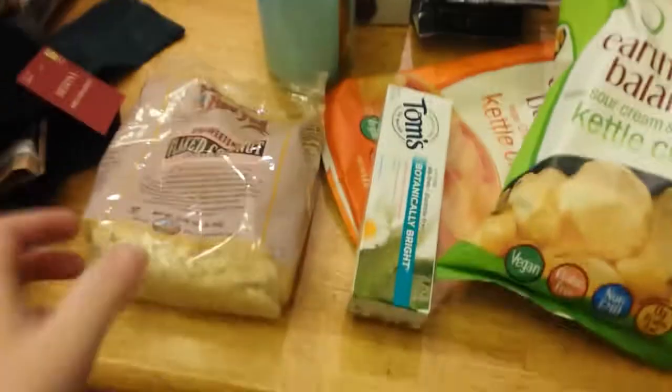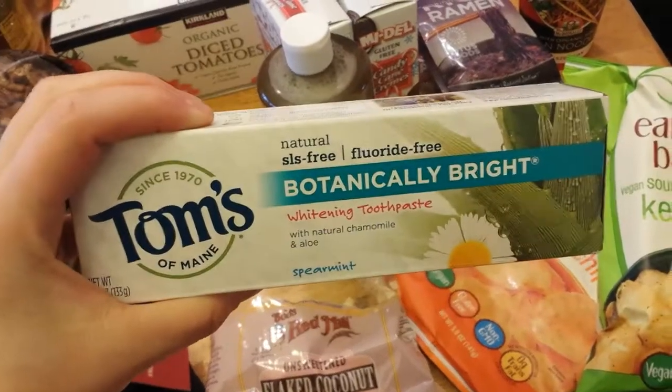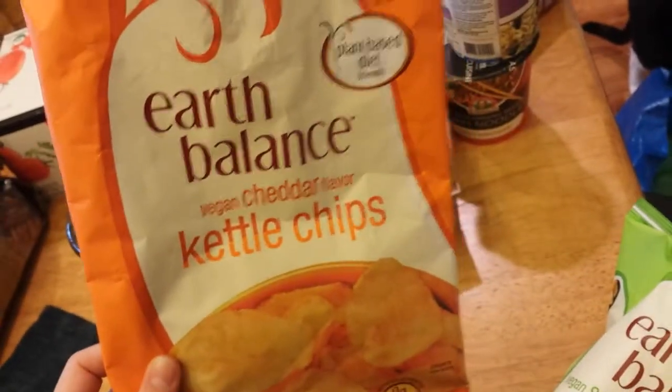So this stuff we got at Whole Foods. I got some flaked coconut. I got this toothpaste. We really like this toothpaste because it's fluoride free. It's spearmint. We like it. Then we got some of these Earth Balance chips. And something happened to this bag on the way home, and it's empty now. Oops. Don't know what happened.